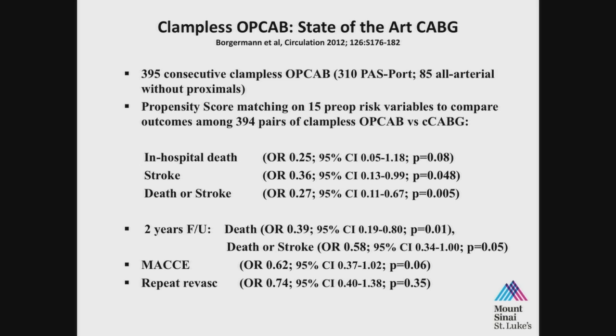This is a paper from Circulation in 2012 comparing two different ways of attaching a graft to the aorta, one with a clamp, one without a clamp, and look at these odds ratios for mortality and stroke, cutting risk of stroke by something like 3/4. And a meta-analysis finding something very similar. And there's a reason for that.